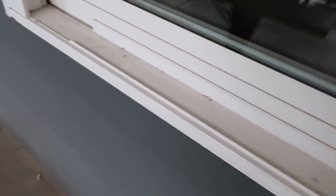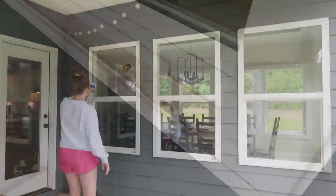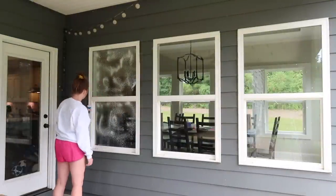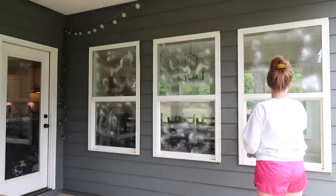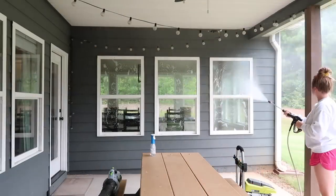And these windows are dirty. I needed to pressure wash the concrete back here. So I wanted to spend a little bit of time out here just cleaning these windows. I don't do it as much as I should. And even our string lights, I started to spray them a little bit with a pressure washer, but they need to be thoroughly cleaned too. It just gets really nasty out here pretty quickly.